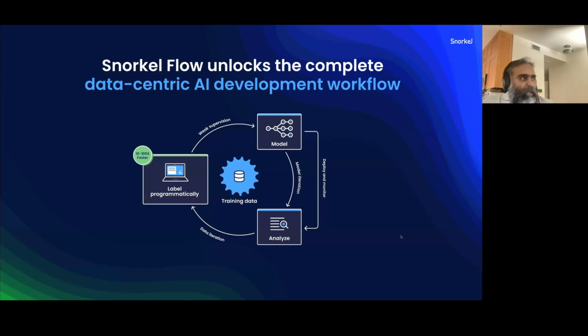Here is a diagram that shows the workflow that we think at Snorkel is possible, in the sense that typically what we have noticed over time is models and infrastructure for a lot of tasks have become pretty much commodity. And a lot of the bottlenecks in deploying models have come to the data. So preparing the data to be used by these models and having it in a shape that you can quickly train models and analyze them. So this is the loop we focus on at Snorkel.